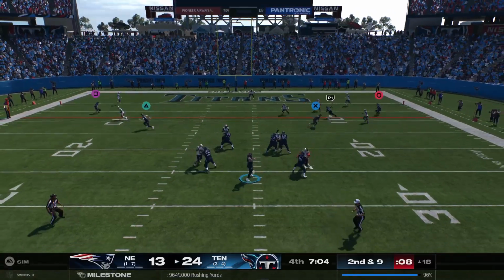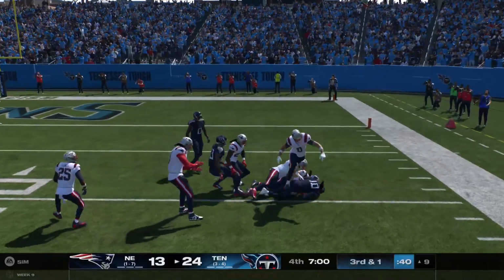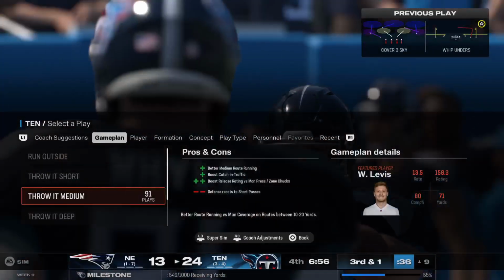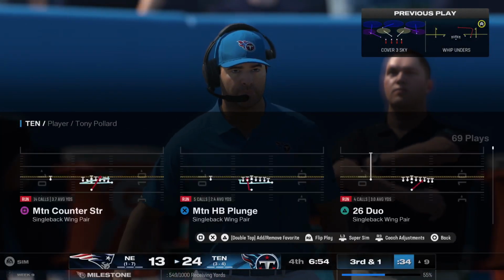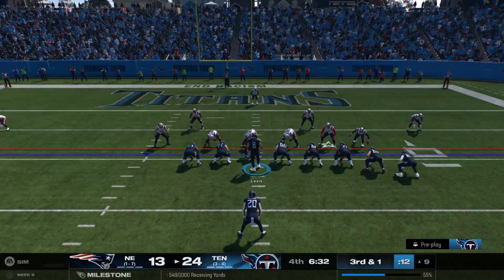Levis. And the catch made by Hopkins. And he gets this inside the 10 to the 9. It's also a gain of 9. They like going to him in the slot. He catches another one. I think this comes under the heading of until they stop him.